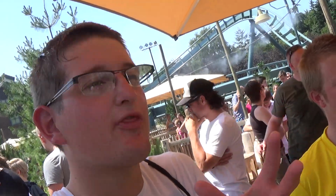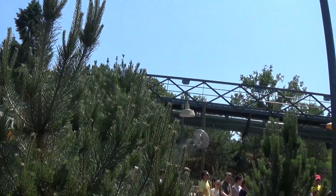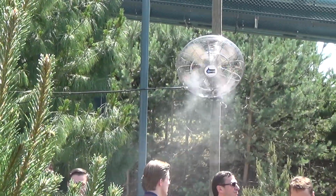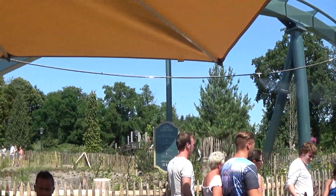The whole experience has been thought about. It's very hot today, it's over 30 degrees. They've got the misters on, they've really thought about us. They've got the fans on, look, and the misters. And it's also noted that free water is available in the queue line. Free water in the queue line.